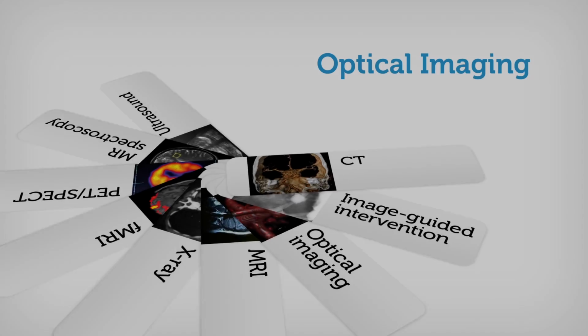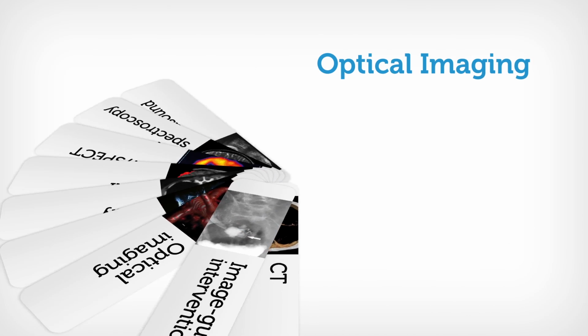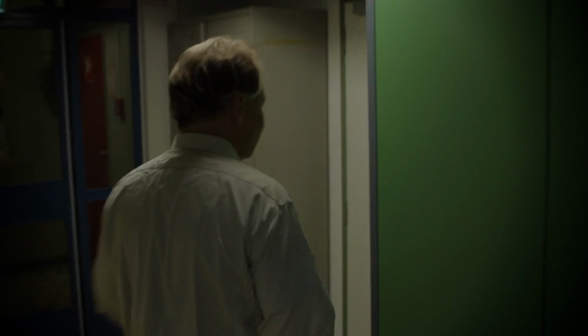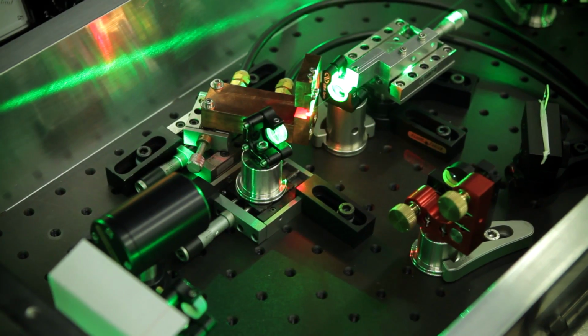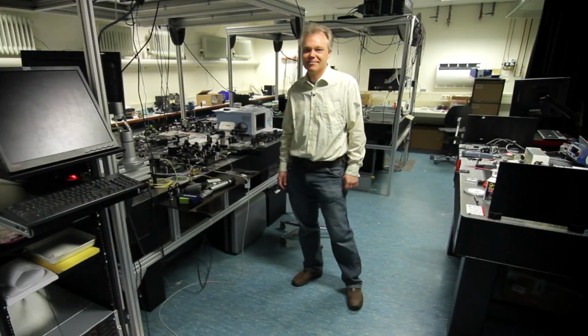Optical imaging techniques display real-time structural and functional information of hollow organs at a cellular level. This brand new technique makes use of a very high-frequency laser and is currently implemented in the clinic. So we're here in one of the optical labs of Laser Lab. Here we develop new optical techniques for medical imaging in the hospital.